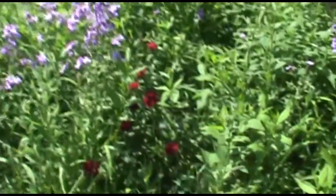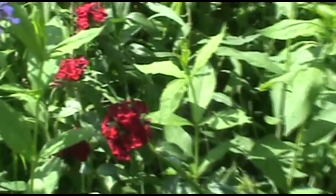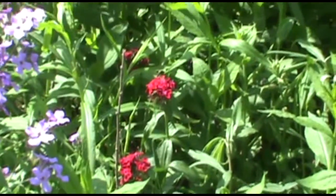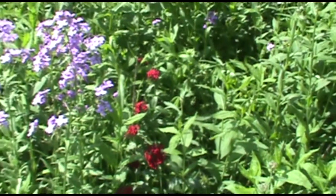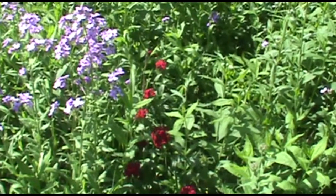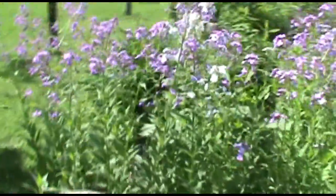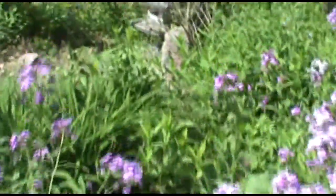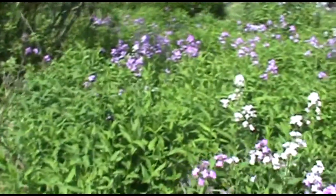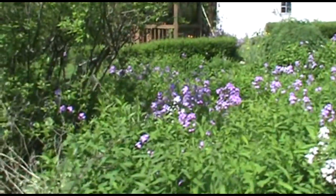Some Sweet Williams. They're very pretty. This is the only area we have them in. And they're biennial also, I think, and they do spread by seed. And they're creating more of a presence as the years go by. Rather large bee I'm about to disturb. Sorry, buddy. Road making noise.